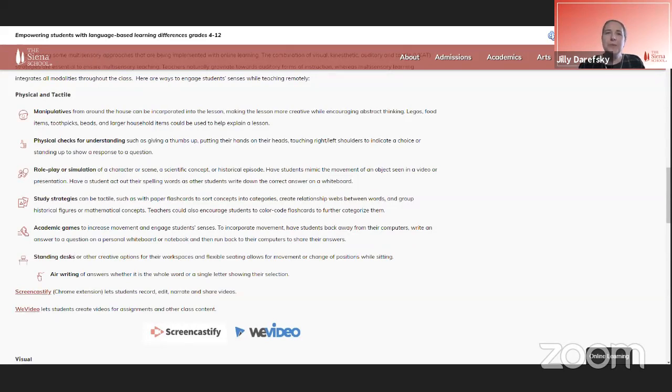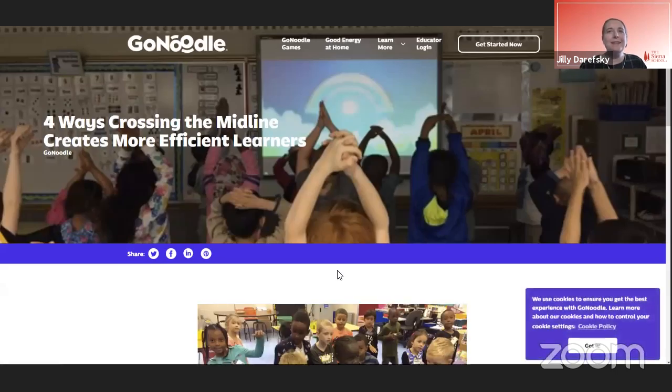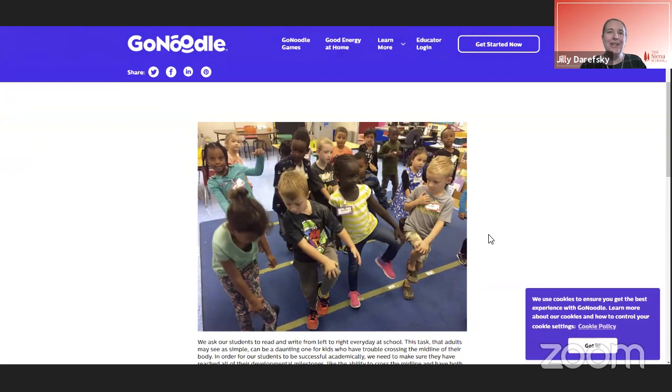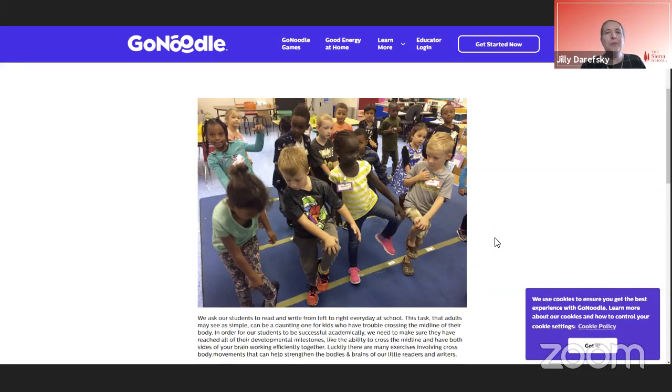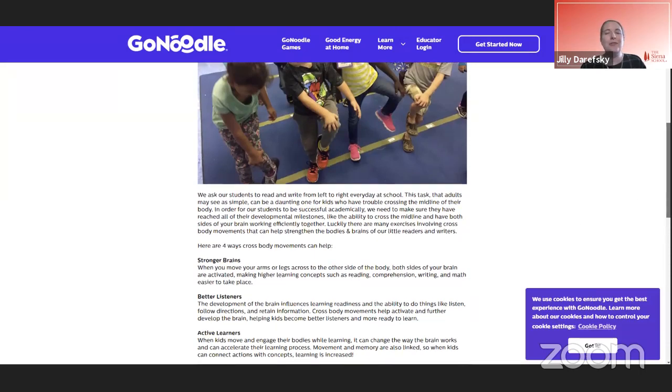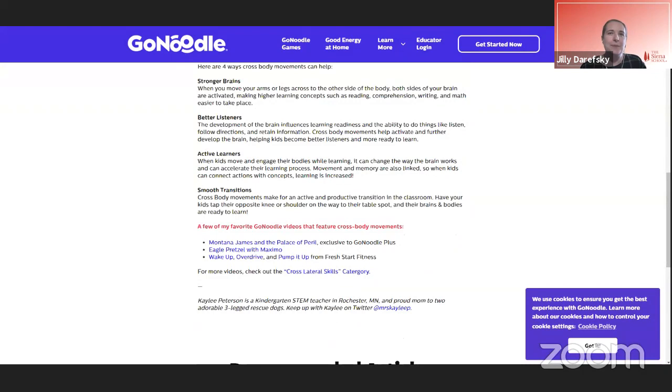Go Noodle is another active resource that can be incorporated at the beginning of class to have students practice their ability to cross the midline through fun and engaging activities. Incorporating movement into games, for example, having students back away from the computer, write an answer to a question on a personal whiteboard or notebook, and then run back to their computers to share their answers, is one fun way just to integrate movement into a simple activity.